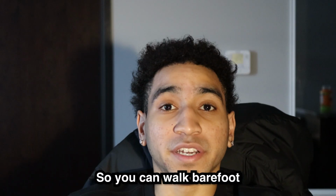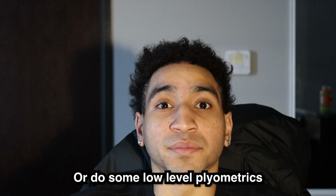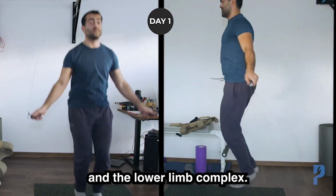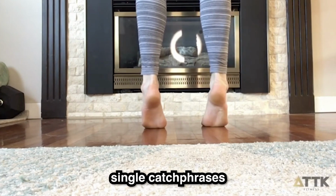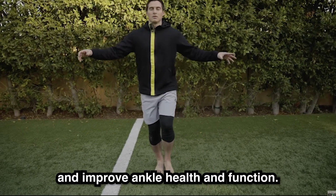So you can walk barefoot or wear barefoot shoes like Vivos for 10 to 20 minutes a day, and that can honestly be the trick, or do some low-level plyometrics like jump rope and pogos with the barefoot shoes to help develop the ankle and the lower limb complex. Other stuff you should learn to do with the foot is strict single leg calf raises and proprioception drills, which has been shown in the research to reduce injury risk and improve ankle health and function.